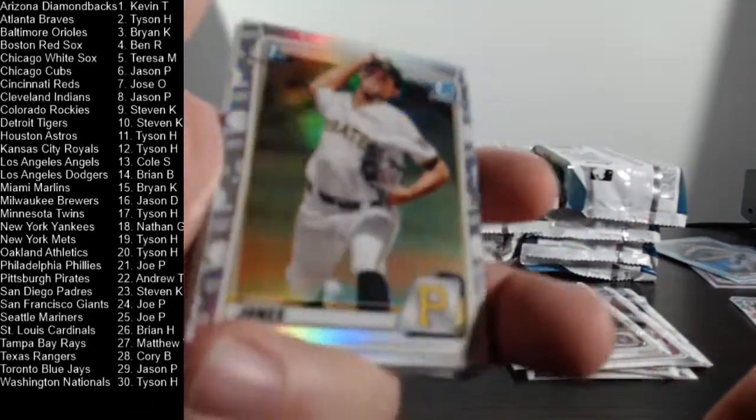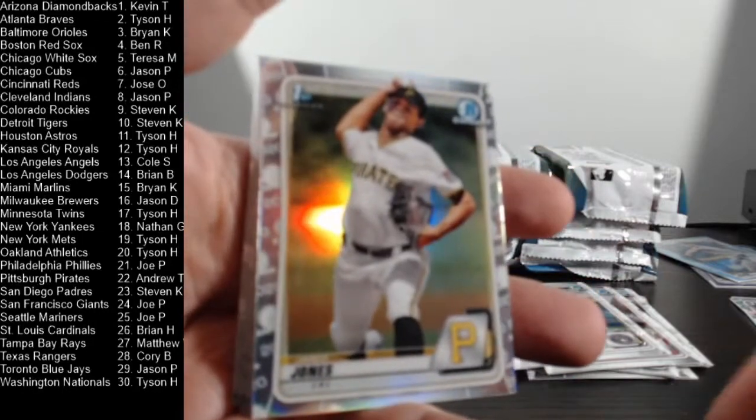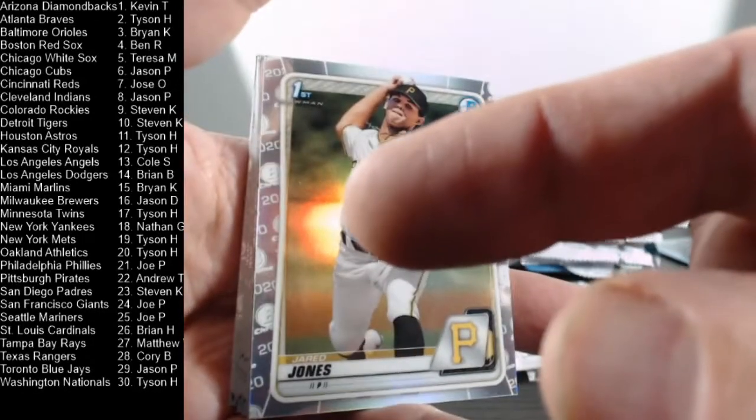Apologies. No matter what webcam I get, I've tried a bunch of different webcams. This is probably the nicest one I can get my hands on. And they don't normally like to do that close. Just a matter of, there we go.